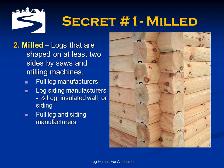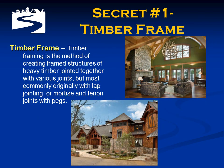So depending on what kind of log you're looking for, you may be looking for a manufacturer that does handcrafted, a manufacturer that does both, or a manufacturer that does full log and log siding, both. So this is your first tip-off about the kind of manufacturer that you're looking for. At Strongwood, we manufacture all of those different kinds of logs, both milled log and handcrafted logs.